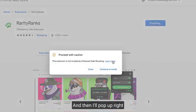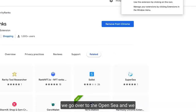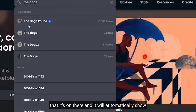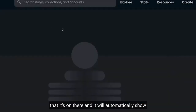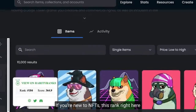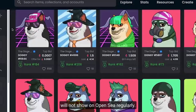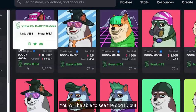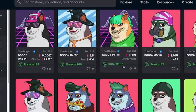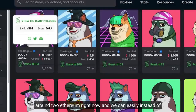And then it'll pop up right over here. So when we go over to OpenSea and we search for Doge Pound, for example, because we definitely know that it's on there, it will automatically show us the ranks right below on OpenSea. If you're new to NFTs, this rank right here will not show on OpenSea regularly. You will be able to see the dog ID, but you won't be able to tell its rank right away. So if you go ahead and click the floor price, it's around 2 Ethereum right now.